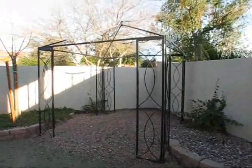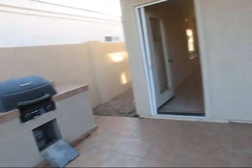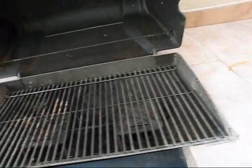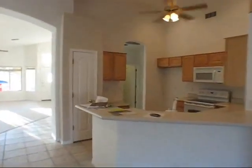There's actually a gazebo left over. Some trees that'll fill out here as soon as another month or two. Built-in Charbroil. Ceiling fan in place. Looks like this thing's ready to go. We even got a propane tank here. We're gonna come back in. Gas-fired fireplace. Come through the kitchen again.